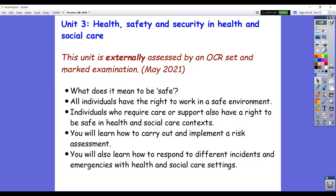Unit 3, now this is a very, very current unit, and again, this will be externally assessed in the summer.